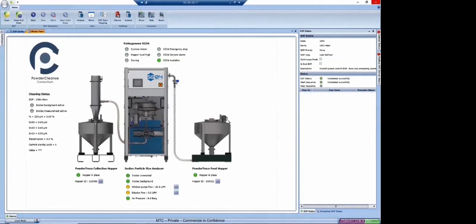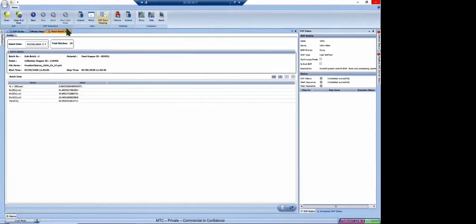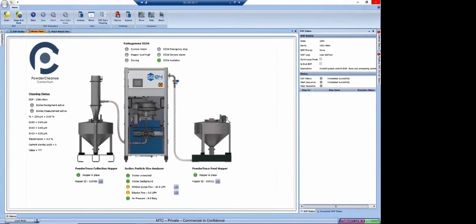Although the PowderSolve database will provide the richest source of data, it is possible to quickly verify the sub-batch data within Malvern Link using the batch tools. Here, it is possible to quickly search through records and verify data from the process. The sequence is now complete and ready to process another hopper of used material. And this concludes the demonstration.